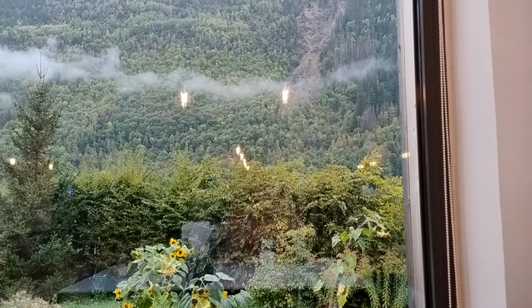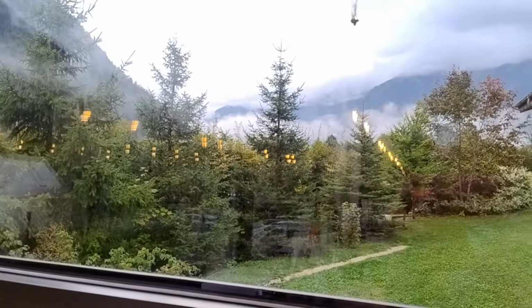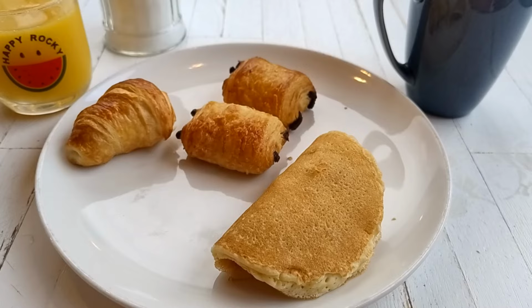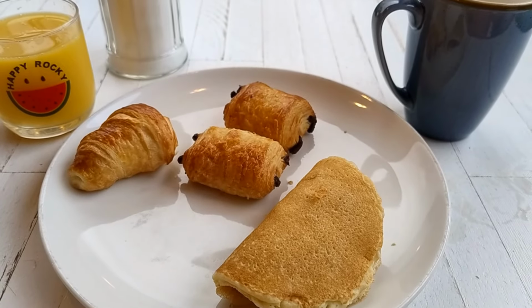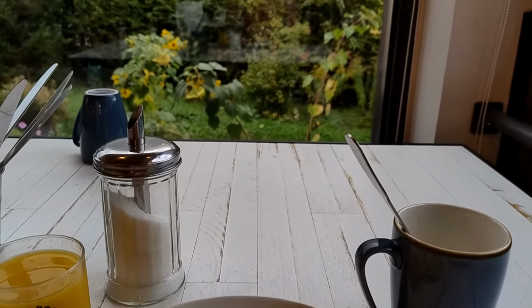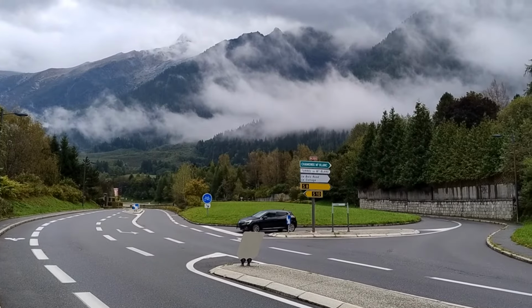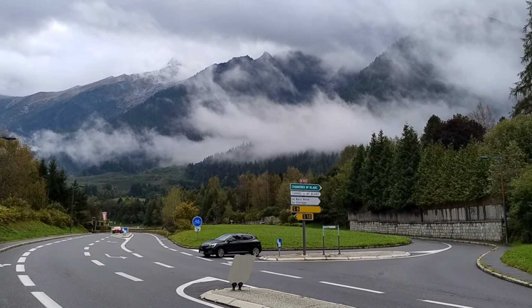Good morning from the Rockypop Hotel, Les Houches. It was time for breakfast, and wow, what a view for it. A cooked and cold buffet breakfast was provided at the hotel for €15. Not cheap, I would say, considering the food. Unlimited orange juice and coffee, however, was provided.